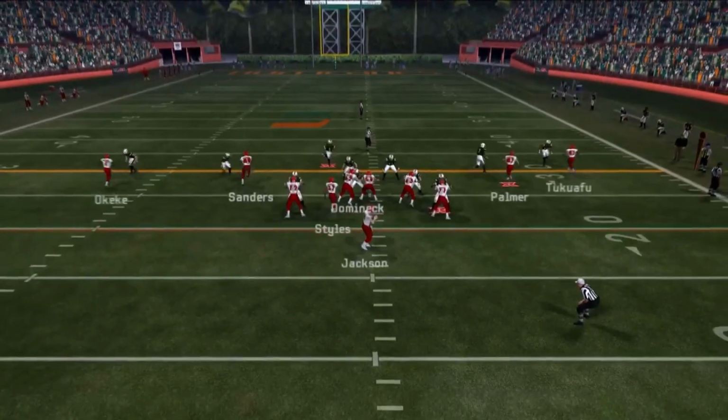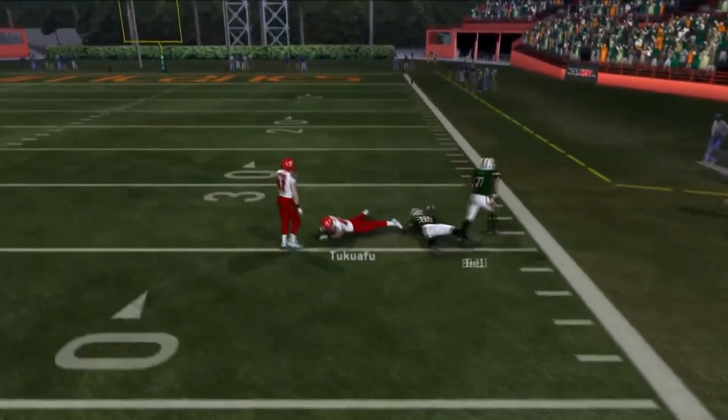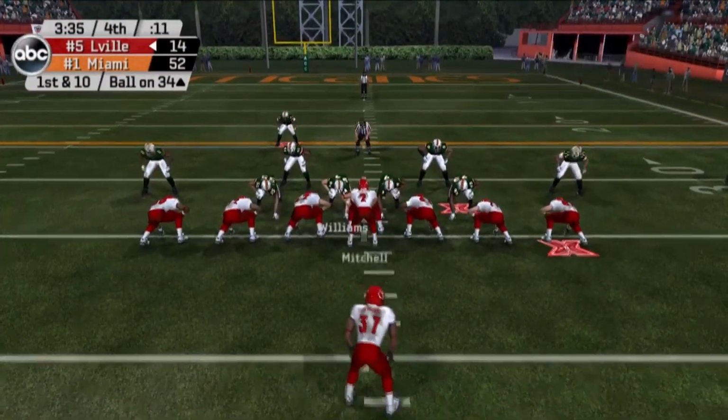Louisville comes to the line with three wide. Jackson steps back to pass. Long ball right side. Oh, man. He goes first and 10. Ball on the 34. The Cards come out in the ace formation.